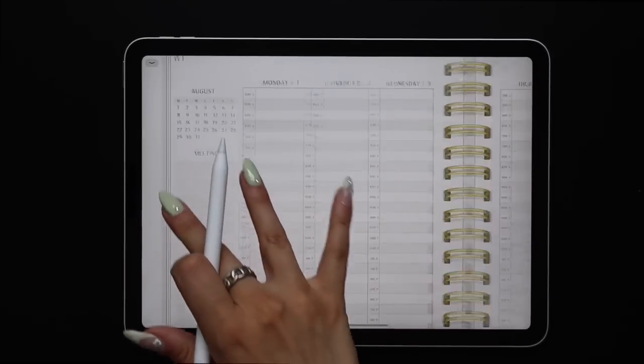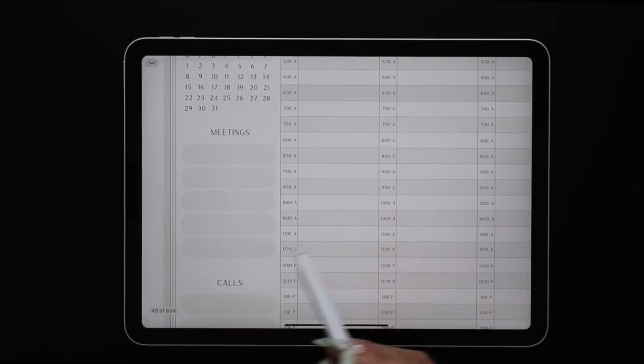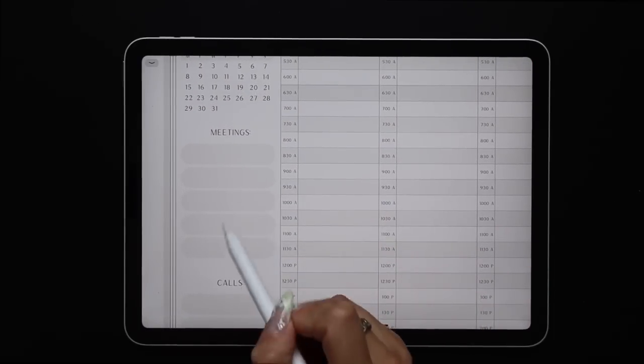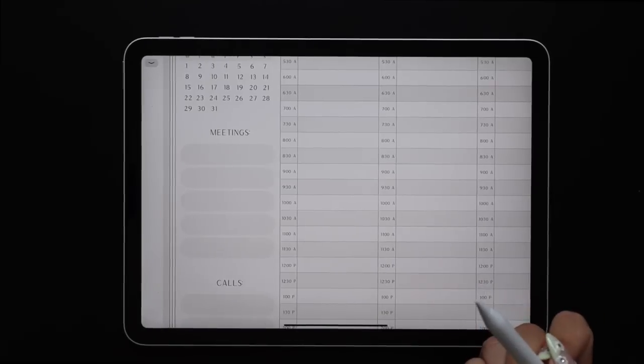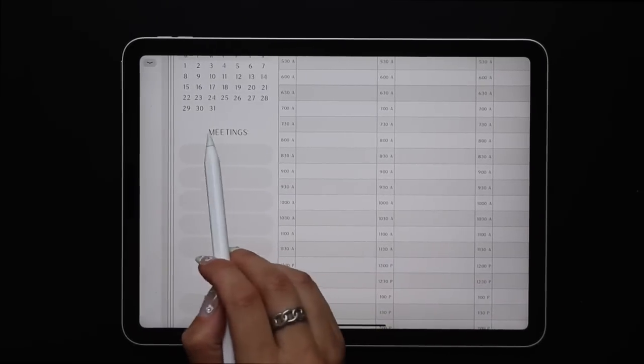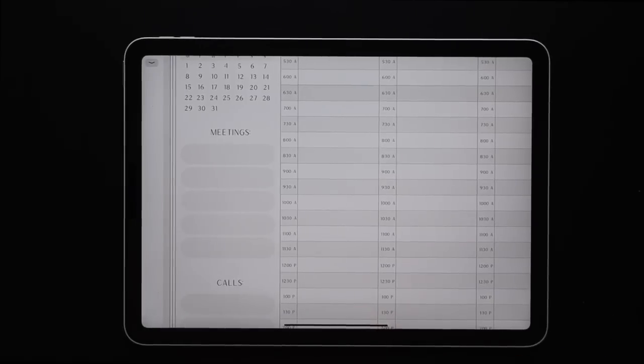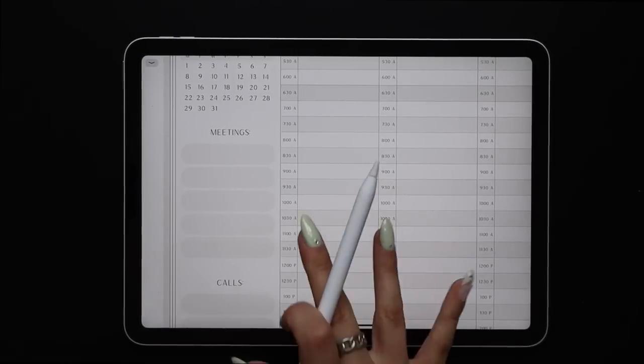So starting over on the left side, you have your month at a glance, any meetings that you have this week that you want to single out, they can be over here. If you're a student and meetings and calls don't really work for you, you can white this out with a square and write over top of it and have it say assignments or classes, tests, exams, stuff like that.